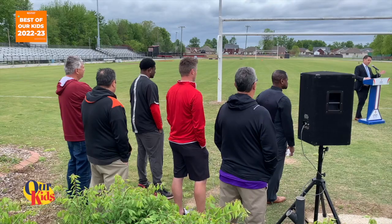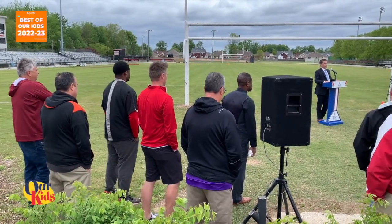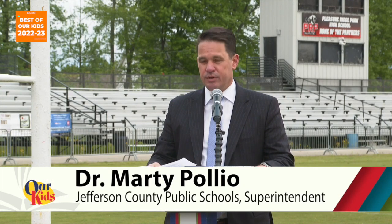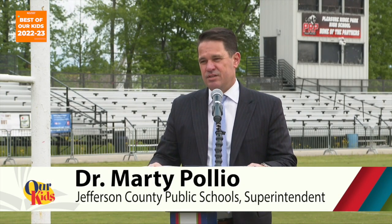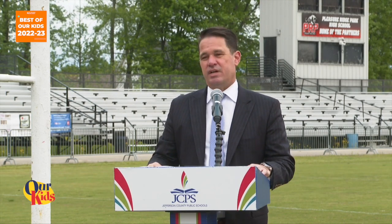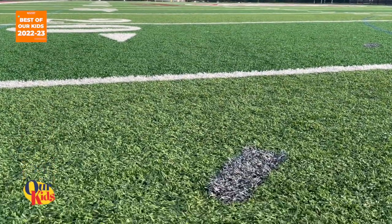JCPS high school students will be playing some home games on new artificial turf fields in the next few years as part of a much-needed upgrade of athletic facilities. Happy to be out here today to celebrate what I think is long overdue here in JCPS, which is the opportunity to give our kids in JCPS, our student athletes, what they deserve, which are the same great facilities that every other district around us has had for many years.